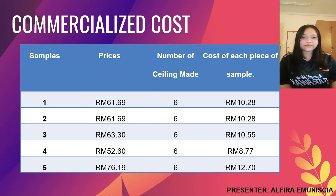Commercialized cost. Sample 4 has the lowest cost per piece of sample, which is at ringgit 77. And that is all from our team.